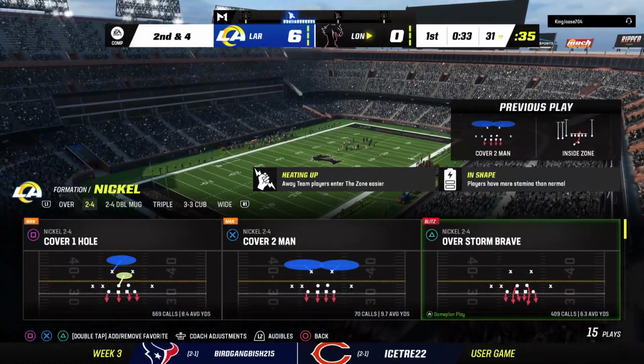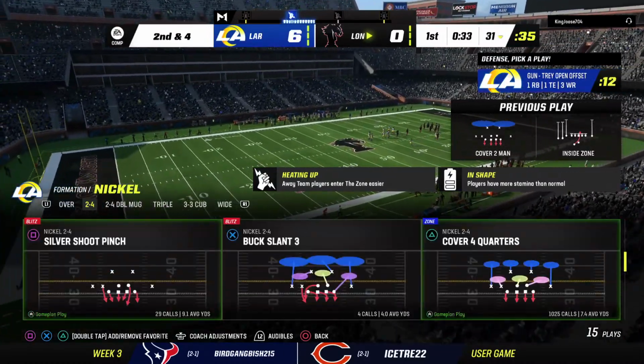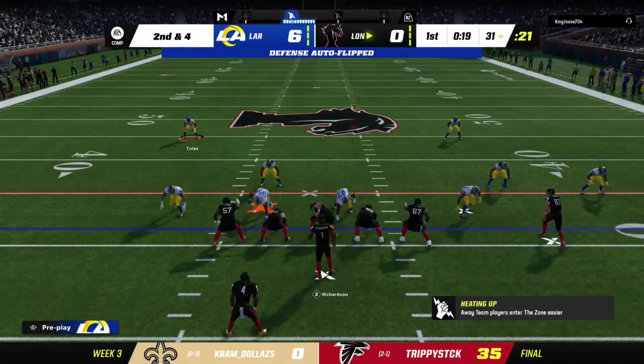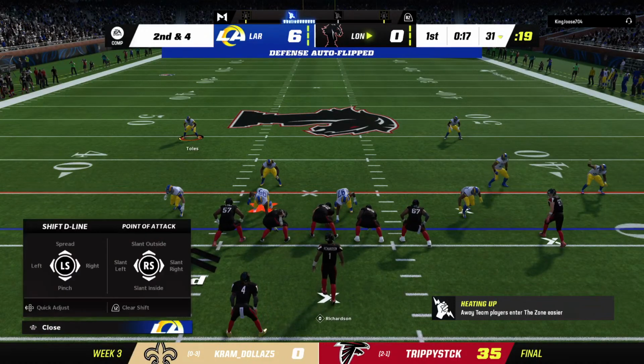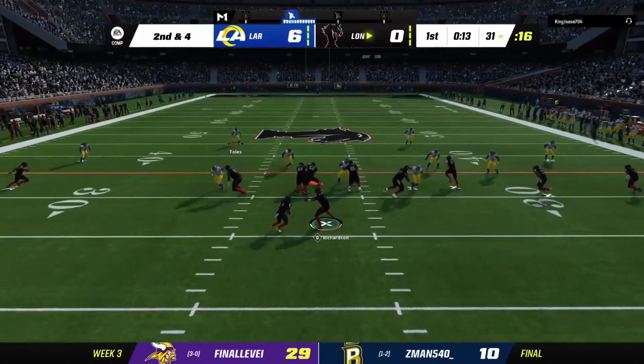Oftentimes, the quarterback is the leader, right? He tells everyone what to do. In this case, I noticed his linemen around him kind of patting him, saying, let's go, big boy. You're still our leader. They'll come up now 2nd and 4 from the 31.